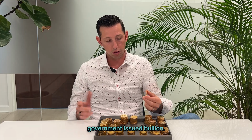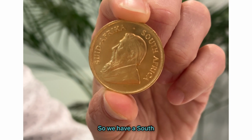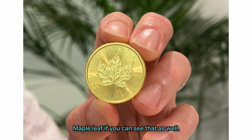So in front of me, these are two different types of 1 ounce pieces. They're both what are called government issued bullion. A lot of collectors and investors prefer that. We have a South African 1 ounce Krugerrand, and then we have a Canadian gold maple leaf. You can see that as well.